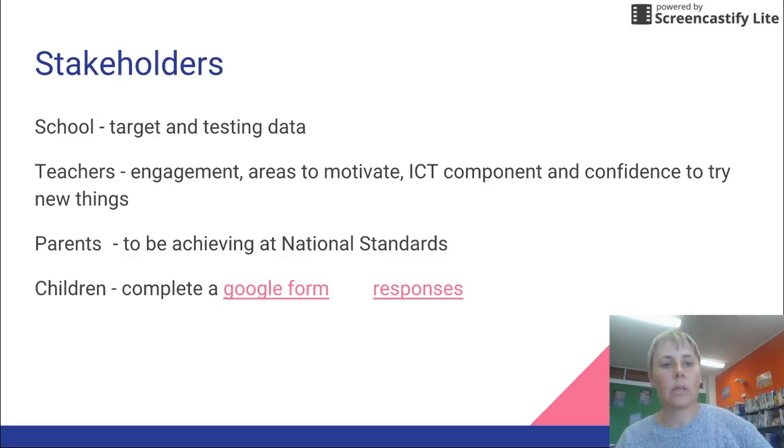Our stakeholders: our school, using target and testing data; our teachers, their engagement, the areas to motivate, ICT component and confidence to try new things; our parents, to be achieving at national standards; and our children, through completing a Google form and collating their responses.